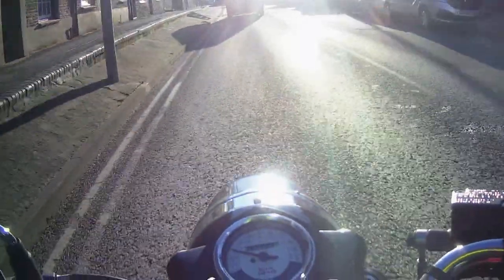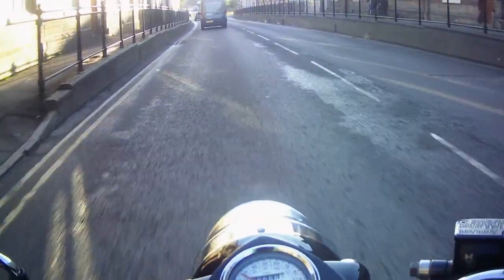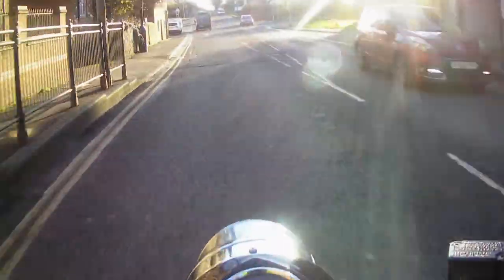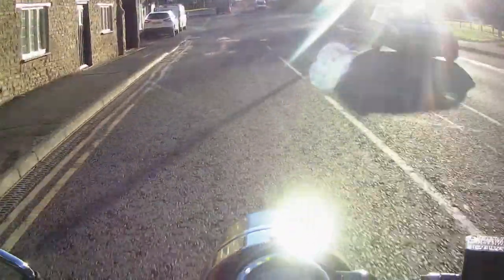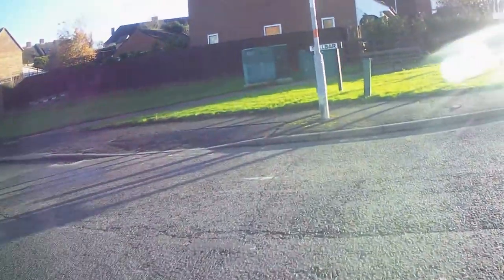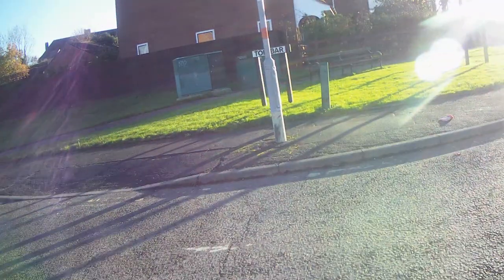Hello, and here I am again on my single cylinder Royal Enfield, this time riding along the high street of a town called Higham Ferrers in Northamptonshire into a low winter's late afternoon sun. And I'm shortly going to be making a turn ahead using the road on the left. This road is called Tollbar. The post in front obscures the sign, but take it from me, it does say Tollbar.